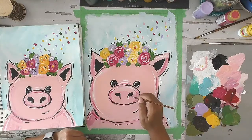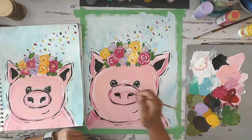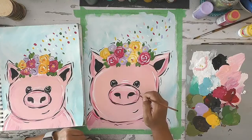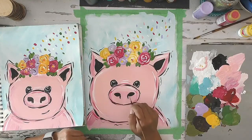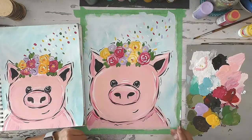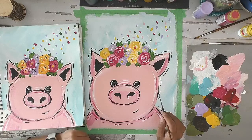His little nostrils need to be just a little bit bigger. They're looking a little small. Or his snout. Her snout. What do you think, a girl or a boy? I keep saying he, but she's wearing the flower crown, so maybe it's a girl.